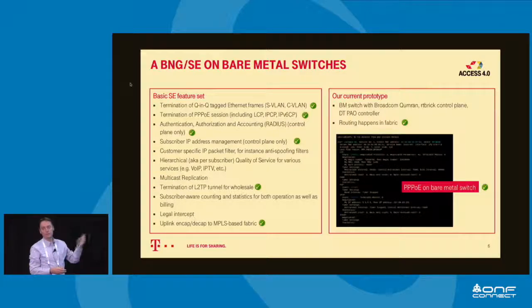L2TP is something we recently achieved. Last time I think I was announcing L2TP or saying we work on L2TP. We do have L2TP on merchant silicon. Lawful interception is something we built together with BISDN.